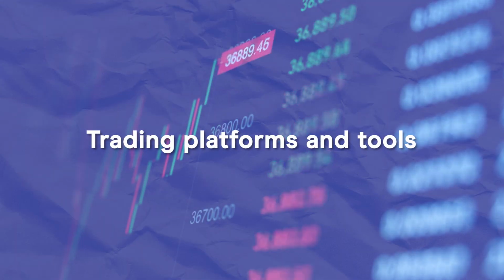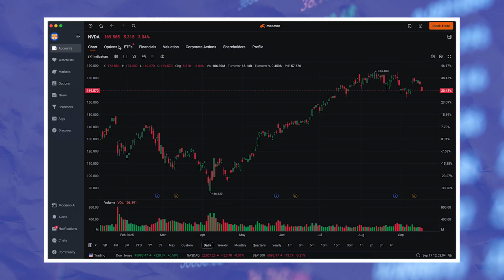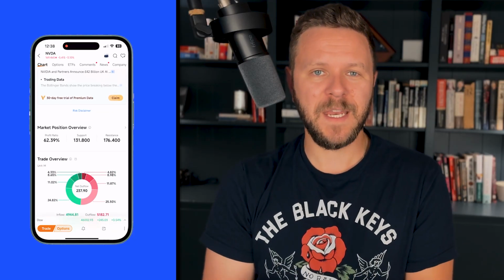Turning to trading platforms and tools, Moomoo is a mobile-first trading app, but it does have a dedicated desktop trading platform. However, it does not have a web-based trading platform like most brokers. But unlike many brokers, Moomoo's mobile app is packed with a ton of advanced trading and analysis tools.